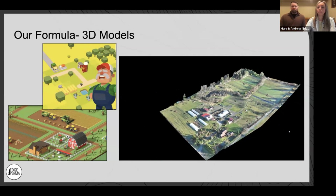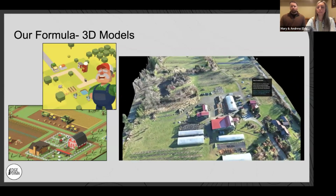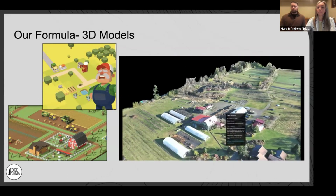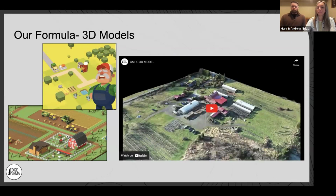And once you hit that go button, the drone's going to fly itself around the farm, and it's going to take hundreds of photos. And when you get home, you just take those photos and you put them into the processing software, and it's going to give you a 3D model. This is all in Sketchfab, but we're going to talk more about the various software options in just a minute. But that's one that we love to share.